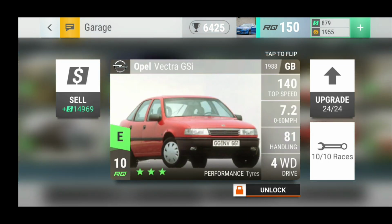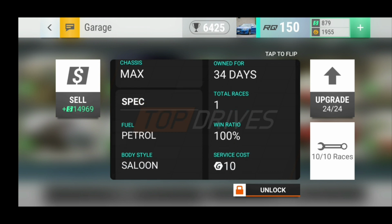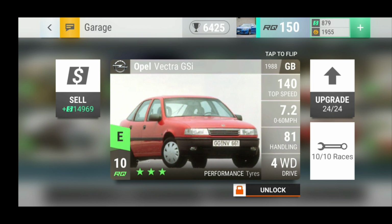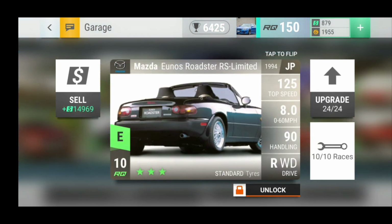Then we have the Opel Vectra. Now this one has actually come in handy on so many challenges where I had not had it. So I decided let's keep it the next time we got it, and I did. And I've only done one race, as you can see, and I won it. But when there is another challenge which this car is required in, I hope I can use it to my advantage.